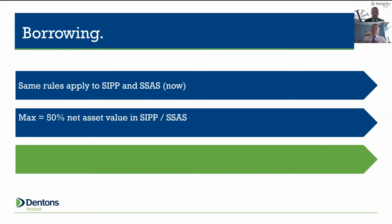The maximum borrowing that the scheme can enter into is 50% of the net asset value in the scheme at the time of the borrowing. So let's say there's £100,000 in the pension scheme. It's allowed to borrow another 50% on top of that, £50,000, potentially giving it then £150,000 purchasing power. It had £100,000, it's borrowed £50,000 from elsewhere. That's the maximum that HMRC allow, and it's now got £150,000 purchasing power.